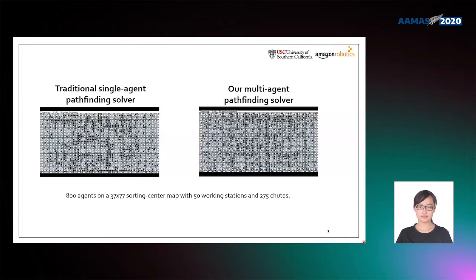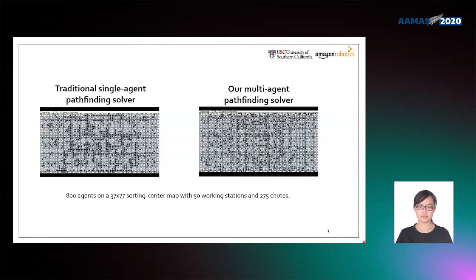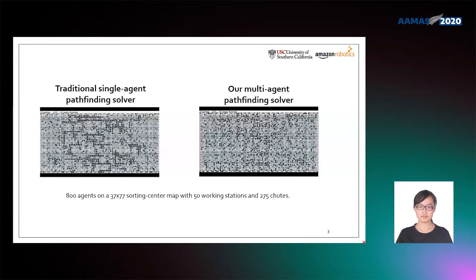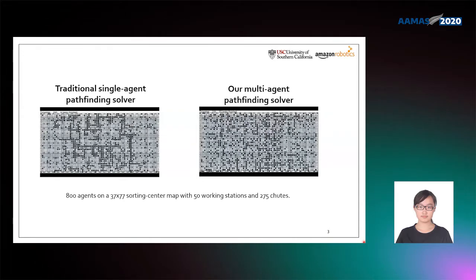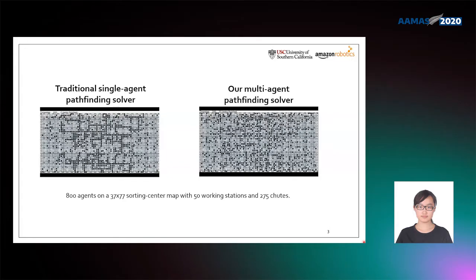This method works pretty well for small-scale problems. However, when there are many chutes or many pods on the floor, or when there are many robots navigating in the warehouse, this could lead to heavy traffic congestion, just like the left video shows. Robots are waiting in lines and doing nothing, and this could generate very low throughput.